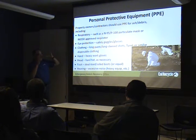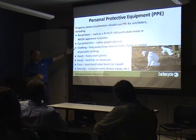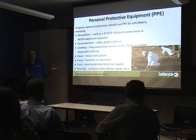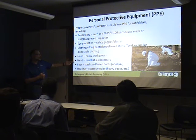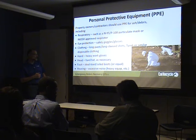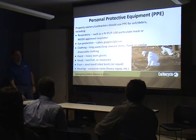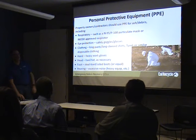It'd be ideal to have eye protection, safety glasses, especially during the cleanup operation, to protect the eyes, long pants and long sleeve shirts, or Tyveks like these gentlemen are wearing, disposable clothing, heavy work gloves because there's a lot of nails and glass and whatnot in all that material. Hard hat to protect you against falling or bumping into equipment. The contractors will definitely need to wear steel-toed shoes and boots to protect from puncture wounds. And if you need any hearing protection from the heavy equipment noise, chainsaws or whatever else might be noisy during the cleanup operation. To protect yourself, protect the contractors. This is typical for any of the cleanups that we do and private citizens do.